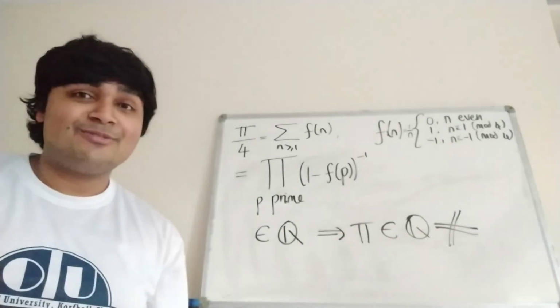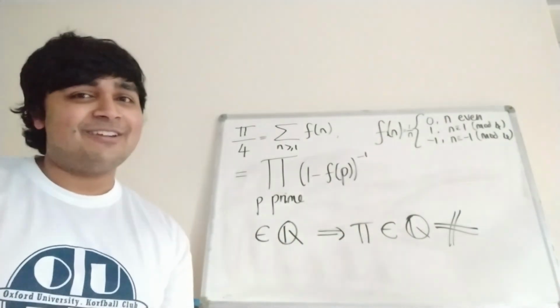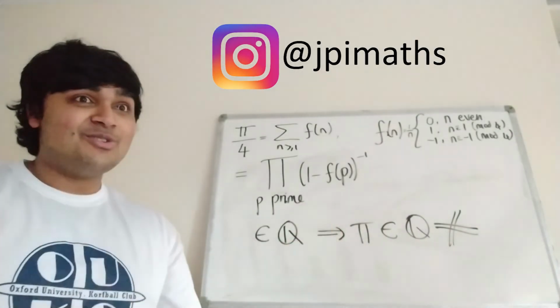But this is a really neat proof, certainly not your standard proof that there are infinitely many primes. I hope you have enjoyed this proof.